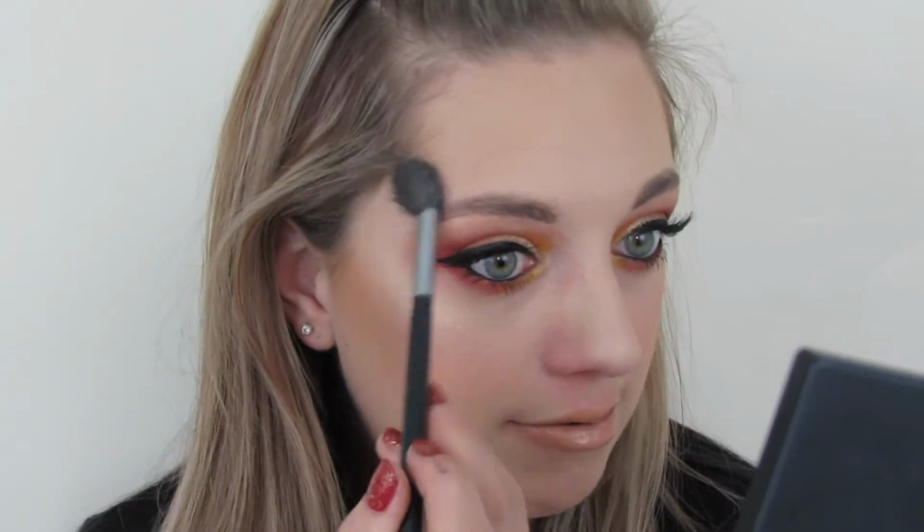This Hourglass palette, it was expensive. It was $62, okay? And I was like, oh, for 3 shades, do I want to do it? And then I was like, you know what? Yes, I do, because I will drop 30 bucks on just one highlighter, and this gives me 3, and they're beautiful. I mean, look at it. It looks natural, but it still has this really glowy look.